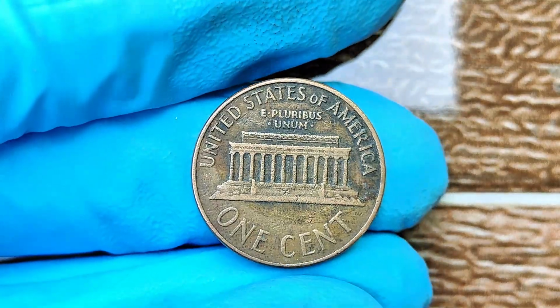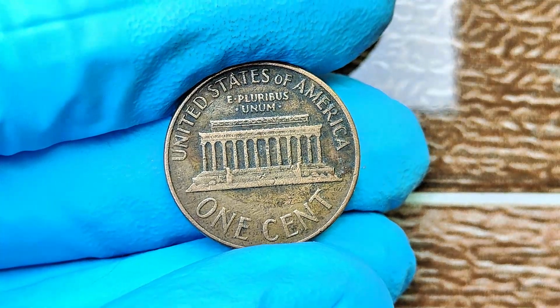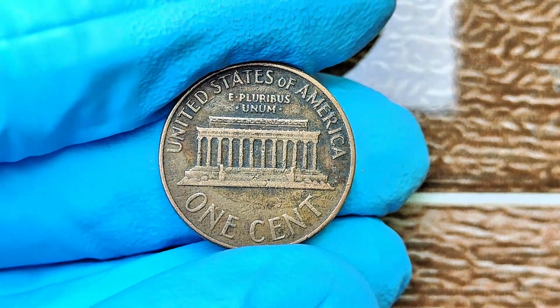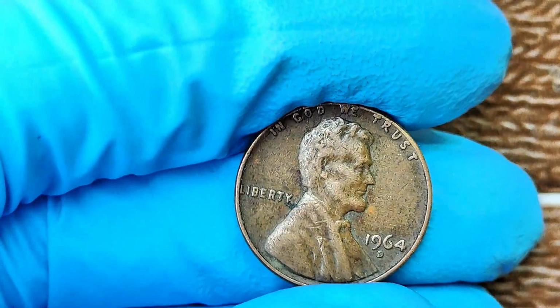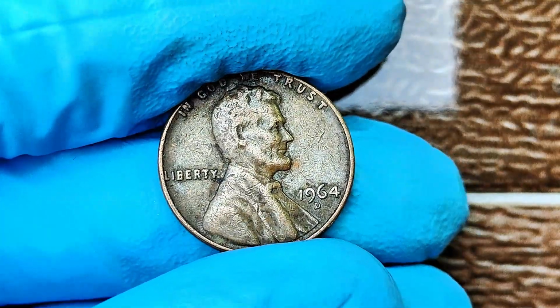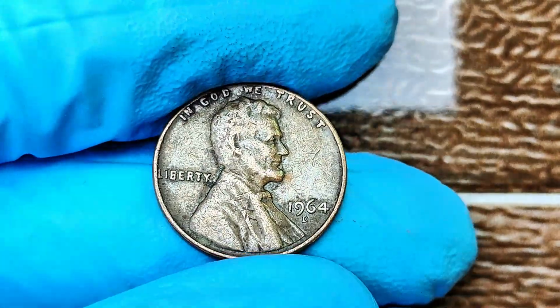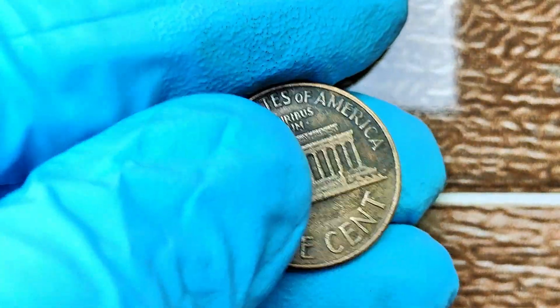Alright, so here's the deal. The 1964 D Lincoln penny is a great reminder that value can hide in the most unexpected places. Whether you're a collector or just curious, take a few minutes to check your coins. Who knows? You might find something that turns your penny into a pretty penny, literally.